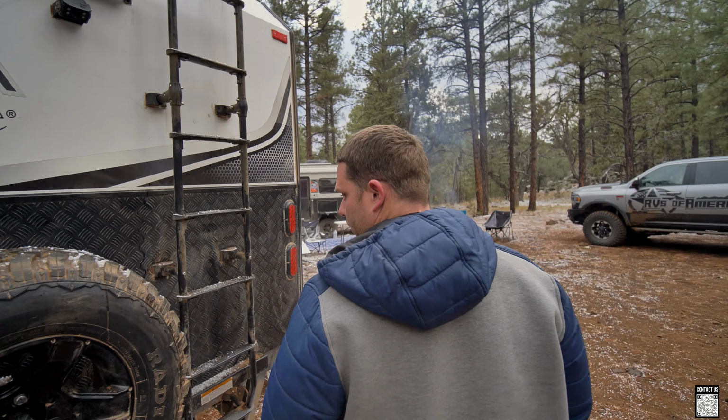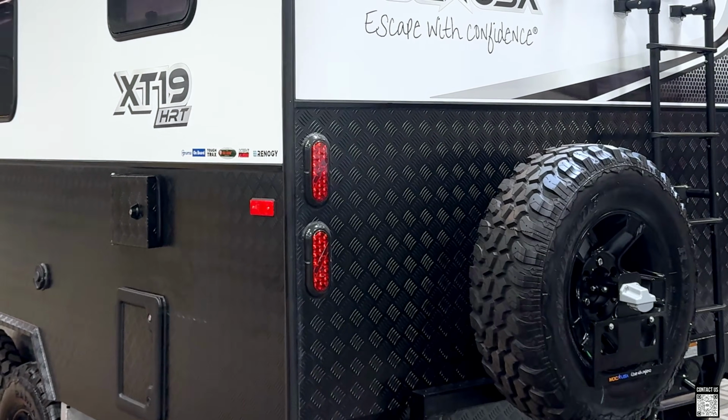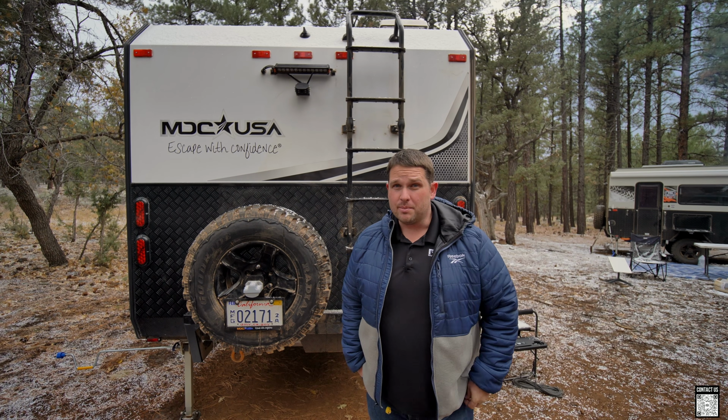I love that they went away from the two spare tires and they went to the single spare tire and the ladder. To me, that's way more practical. Like, are you really going to blow out two tires? That would just be such an extreme case. In the outback, maybe you need that because you have to travel 1,000 miles off-road.